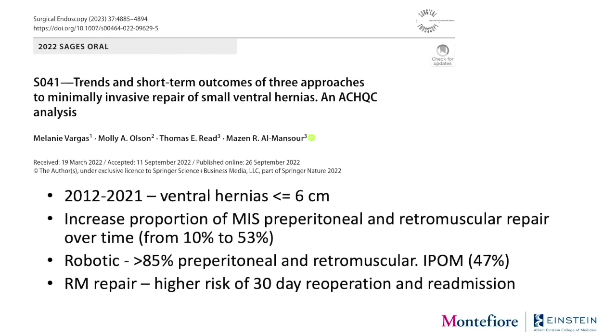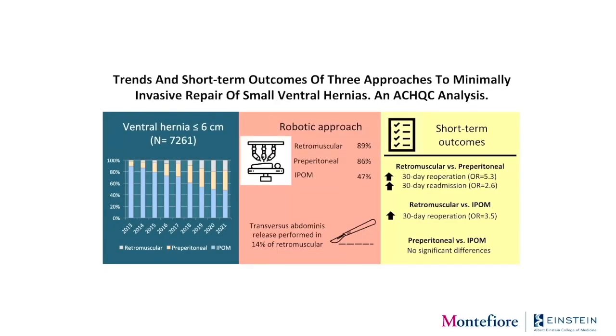And our colleague here, Dr. Al-Mansour, recently published the trends in minimally invasive repair for small ventral hernias from 2012 to 2021. Hernias smaller or equal to 6 centimeters, and we see the increased proportion of the preperitoneal retromuscular repair over time from 10 to 53%. In the robotic group, more than 85% were preperitoneal retromuscular with IPOM only 47. And the retromuscular repair had a high risk of 30-day reoperation and readmission. You can see in this graph the increase in the retromuscular and the preperitoneal repairs over time and the decrease of the IPOMs over time.